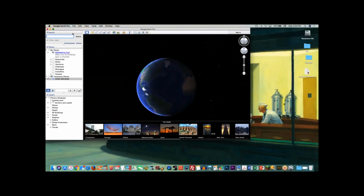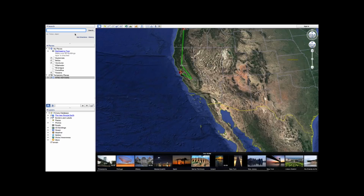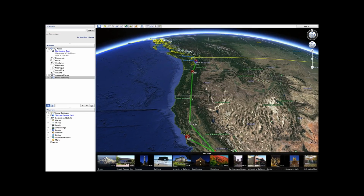Remember, we're flying from Paine Field in Seattle down to California. Here's our flight plan. Now, this is not just a line. This isn't just a simple little two-dimensional line. So let me show you what I mean by that.